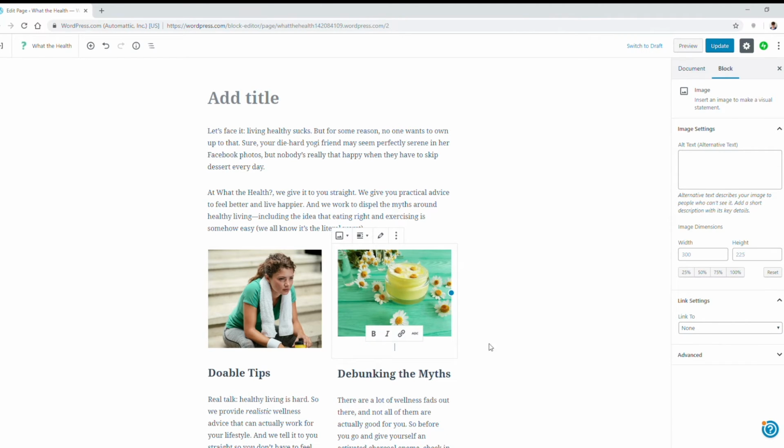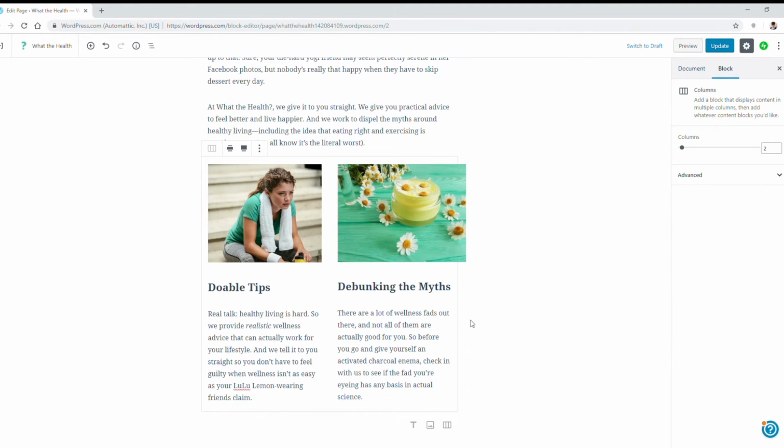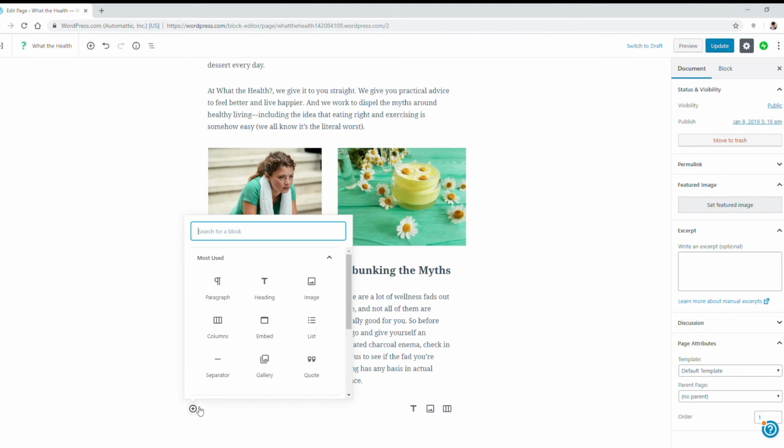The same thing, we'll get rid of that caption. You do have the option to change your image size over here. You can also link your image, or again, as it says, put alt text for people who can't actually see it. We're going to make our image just a little bit bigger. There we have it. So using these columns, you can really easily create these nice attractive content chunks, which is great. And then if we want to go beneath that, we're going to add another block.